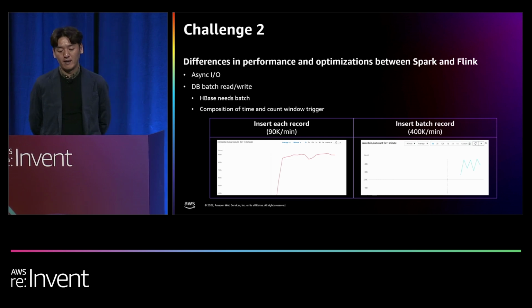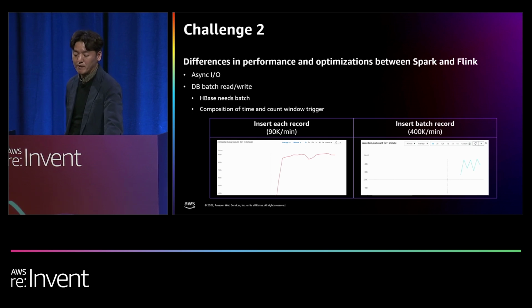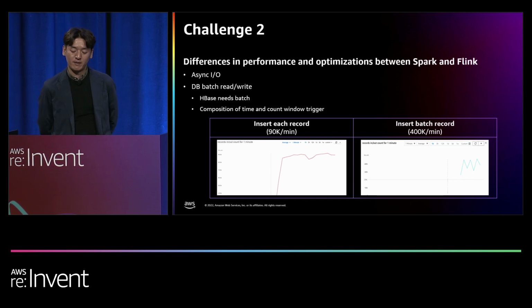Also, Kinesis Data Analytics for Apache Flink has a setting called parallelism per KPU. It determines the number of parallelism per one KPU for parallel execution, which is used to appropriately respond to applications that require many CPU cores. But simply converting allocation for system resources when migrating from Apache Spark to Kinesis Data Analytics for Apache Flink led to several unexpected issues related to application operation.